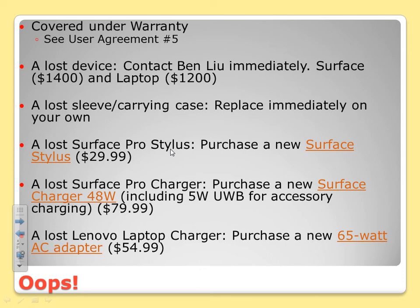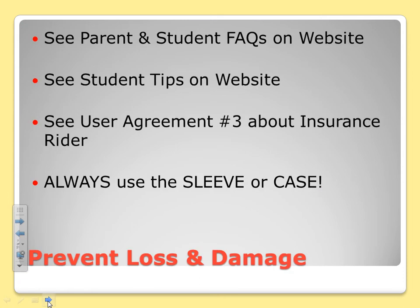But if that happens to get lost, it's $29.99. The charger is actually $79.99 because it has a USB cord for it as well that helps out the student. And then if you lose the laptop charger, $54.99. And if you go to the website and you click on these links, it'll take you right to where you can purchase those.